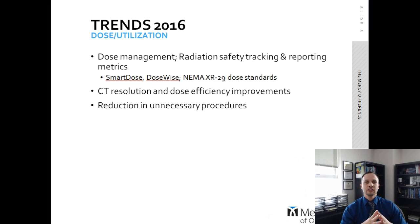We're almost there in terms of requiring the use of ACR appropriateness criteria. I'm not going to say utilization because it's not what the current recommendation is for 2017, but basically they have to at least consider the guidelines. They don't have to adhere to them, but they have to at least consider it. And this is ordering physicians is what I'm talking about.